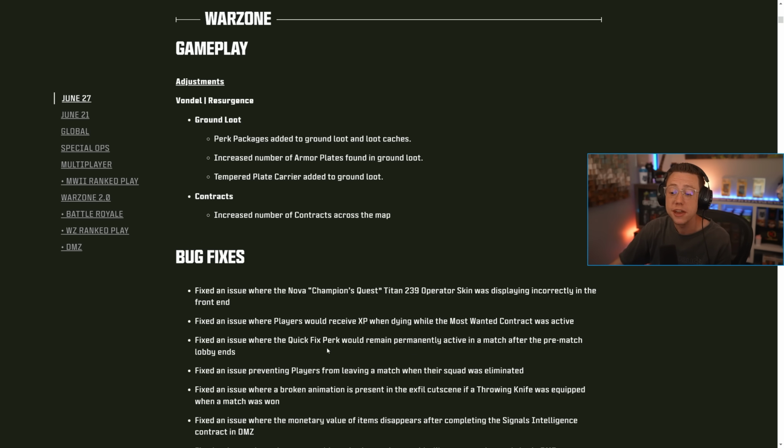Fix an issue where the quick fix perk would remain permanently active in a match after the pre-match lobby ends. Obviously, a very big one there. If you have quick fix on your lobby, like pre-game area setup, you'd load into the game and you'd have quick fix active right away. So from your first kill on, you'd be able to be activating that, which gives you a significant advantage before everyone's able to loot up, get some cash and buy a loadout, or the free loadouts come in.